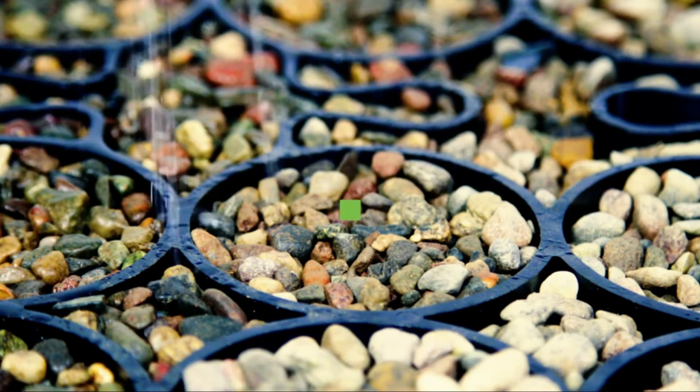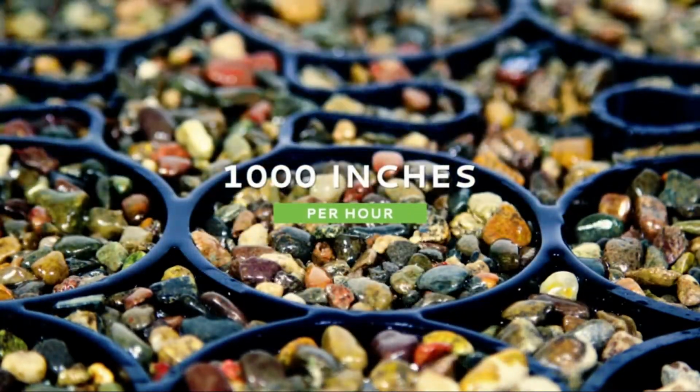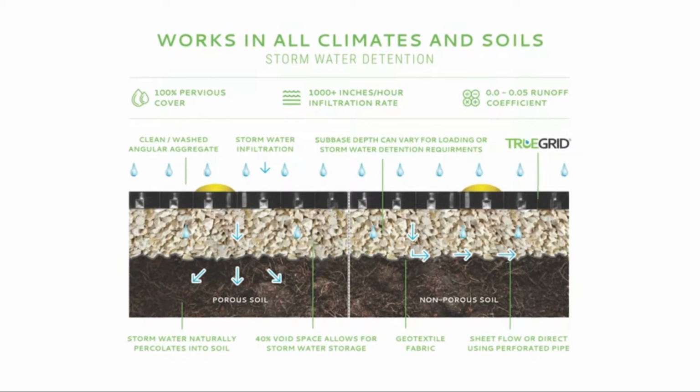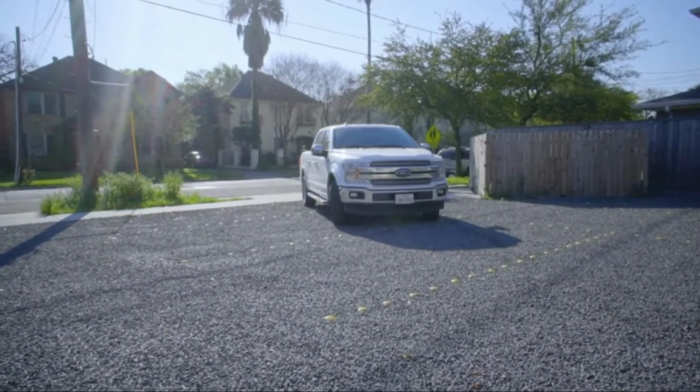TrueGrid is 100% pervious and drains instantly at over 1,000 inches per hour. Stormwater is detained in the 40% void space in the rock in and below the grid. No puddles, no ponding or pooling. No mud, no ruts. With the patented ADA-compliant TrueGrid system, you can drive on the surface, drain and detain water below.